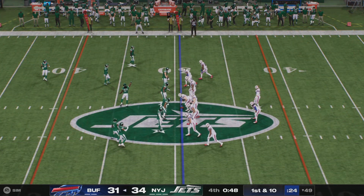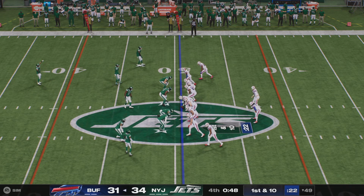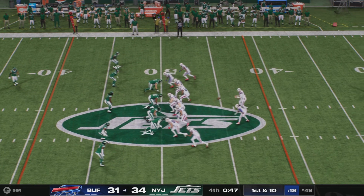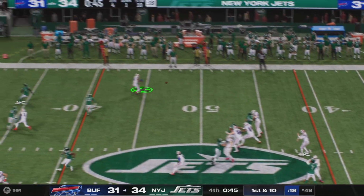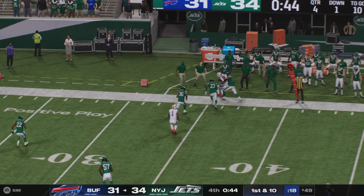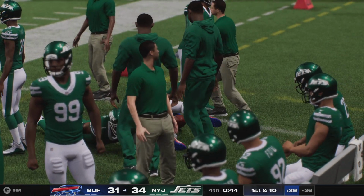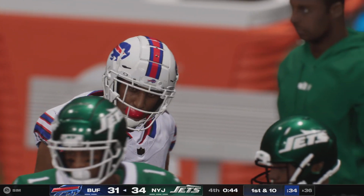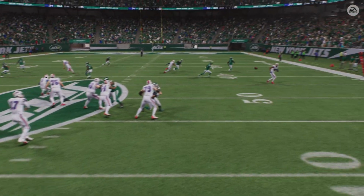Two timeouts still available in this final minute. It's first and 10 now. Allen. This one to the right, caught by Valdez-Scantling. Yeah, he's gonna be out of bounds, but not before he takes it inside the 40. They got exactly what they wanted there. Out route, catch, get out of bounds, stop the clock.